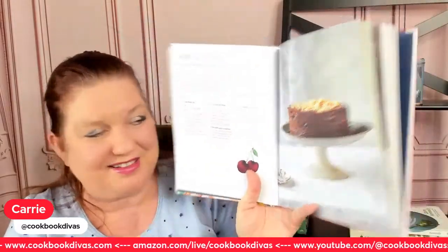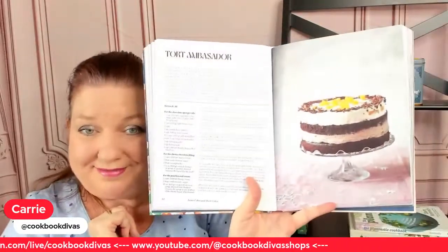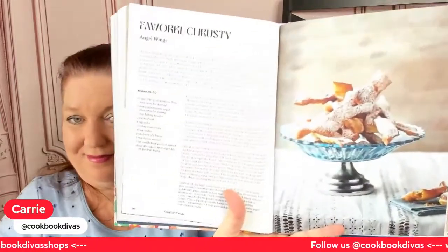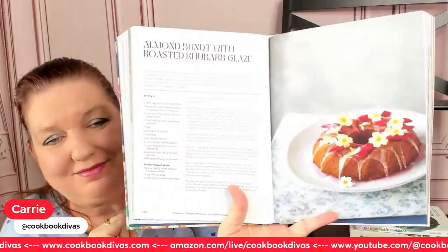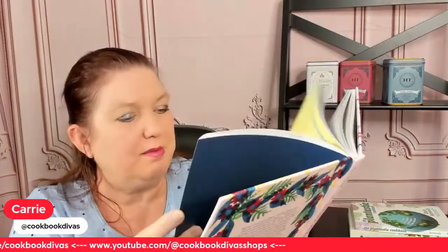Marcello, I can't read the Polish part, chocolate hazelnut and cherry torte. I love cherry desserts. A torte ambassador. That's pretty. Ooh, angel wings. I see lots of powdered sugar on that one. Those of you just joining us, we're looking through The Sweet Polish Kitchen. Oh, this is gorgeous. Almond bunt with roasted rhubarb glaze. Oh, that is stunning. Let's look at one more from the pancakes and pierogi section.